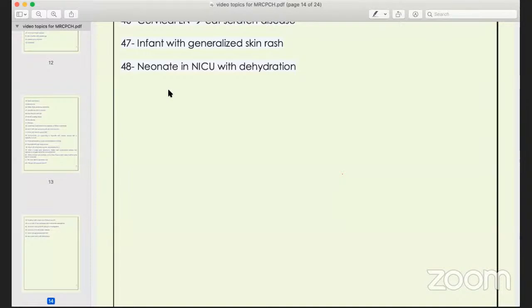From where will we read this? From the neonatal guideline, I think. The neonatal blue book, this one. And also in Gomella's neonatology, they have written it. In the neonatology book, they have written rehydration according to the electrolyte balance, whether the child has hyponatremic dehydration, hypernatremic dehydration or isonatremic dehydration. According to that, we will rehydrate the child.